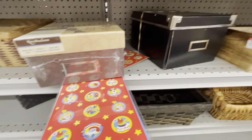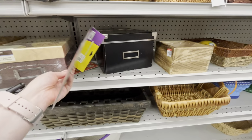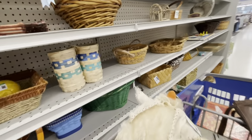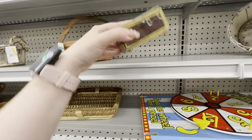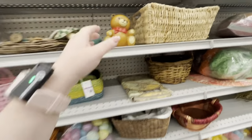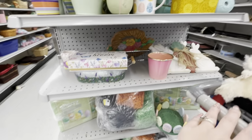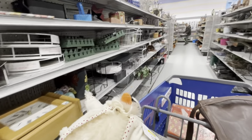But reward stickers, Fisher Price, 2013, $1.99. That is not a basket. I think I've sold one of these. $2.99. I don't think they're super great. I think I sold it for maybe like 15-ish. Teddy bear candle, $2.99. Leftover Easter stuff. Metal aisle.